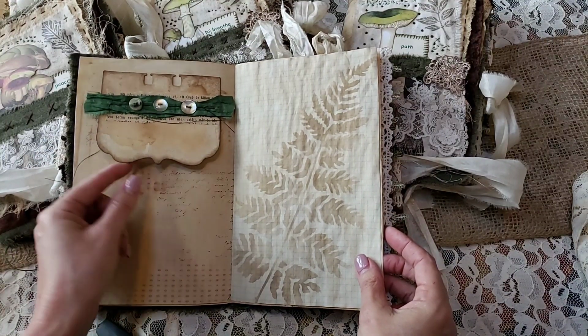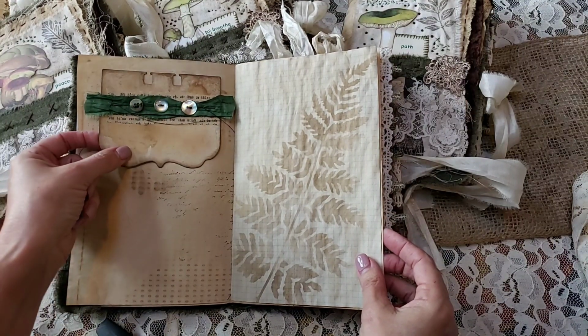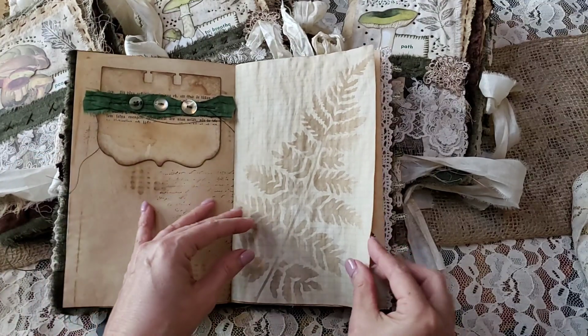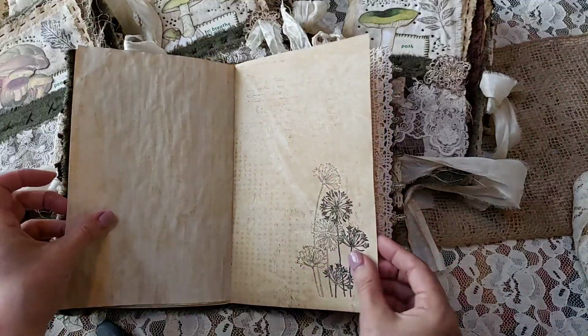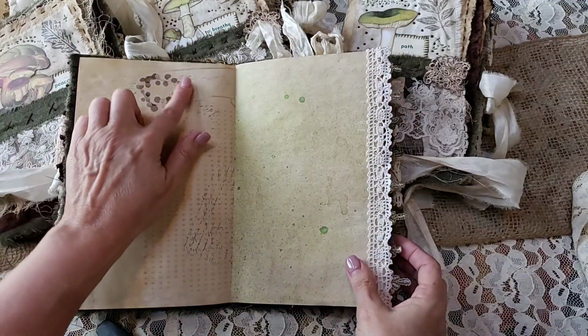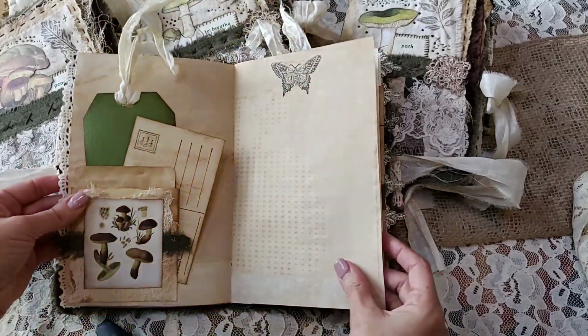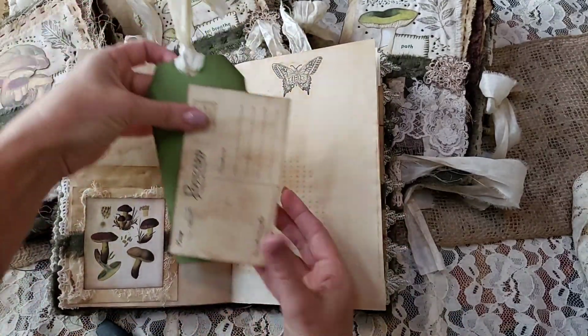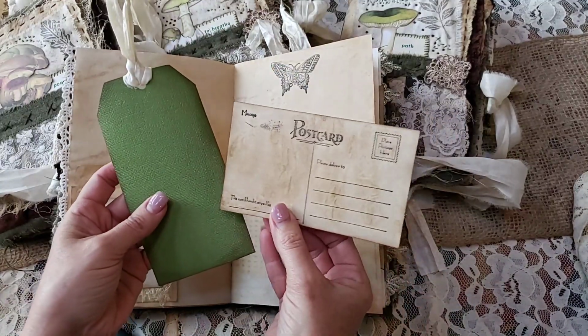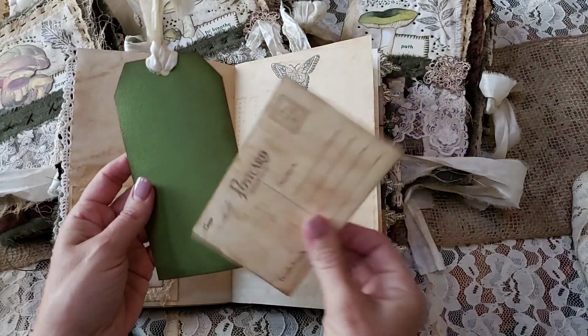It's a Rolodex card, but I made it into a tuck spot. Oh, that's cute. Okay, so you slide something up under there. Okay, I like that. Some more coffee dye paper and stamping. A cute little wreath sticker. A tag. Really pretty green. And a little postcard. Index card.